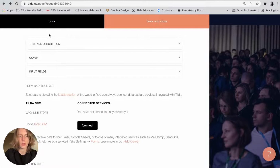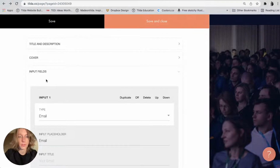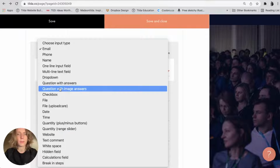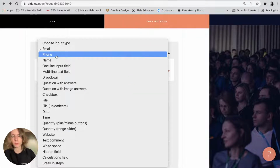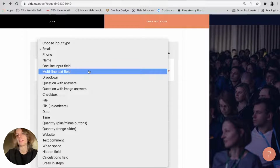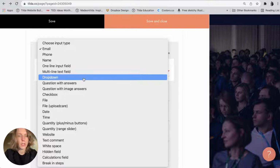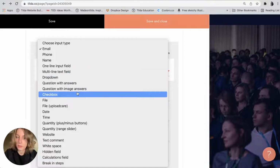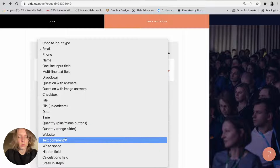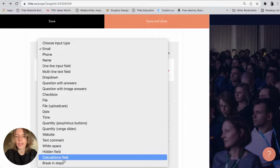Let me show you how to deal with the input fields on the online forms on Tilda. So here's the input fields tab, and these are all the options of the input fields. You can add or take away all these types of fields. So what do we have here? Email, phone number, name of the person, one line input field, so that you don't receive very long letters. Multi-line text field, a field for open questions. The drop downs, question with answers, question with image answers, checkbox, file upload, date and time, quantity, quality, website, text comment, calculations, breaking steps, and many more.